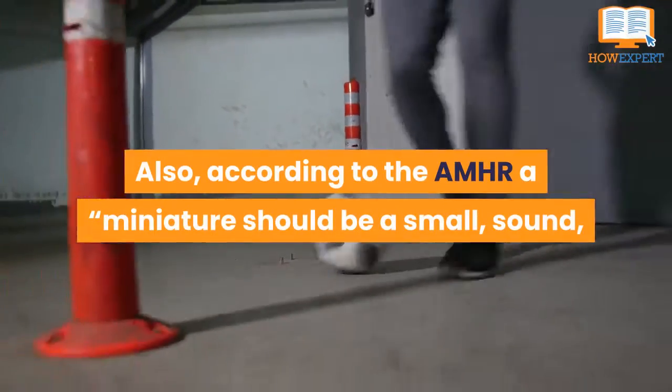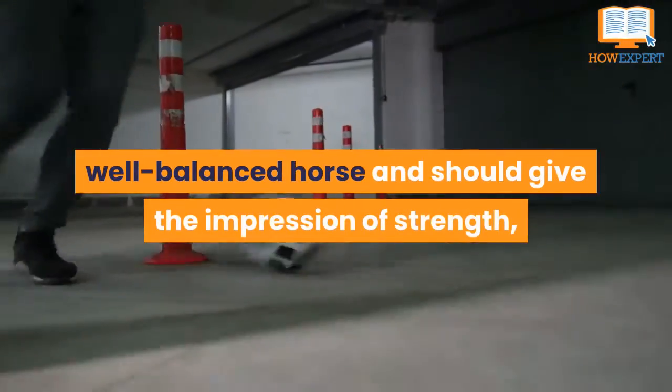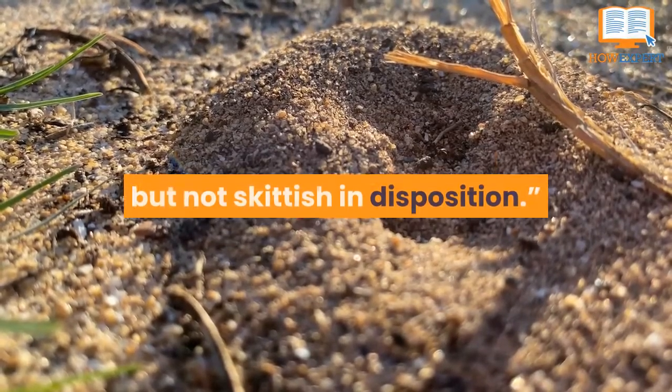Also, according to the AMHR, a miniature horse should be a small, sound, well-balanced horse, and should give the impression of strength, agility, and alertness. A miniature horse should be eager and friendly, but not skittish in disposition.